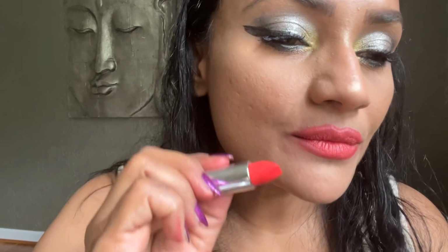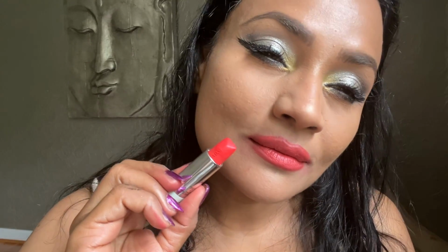So let me actually show you the daylight application clip of Carmino right here. Now do you see Carmino, how it goes on the lips? I had to do several swipes to get a little bit more pigment, which you shouldn't do because you're supposed to actually have that sort of not as pigmented, almost like powder blotted kind of look.